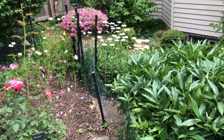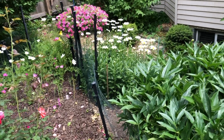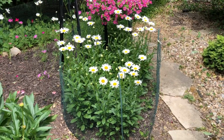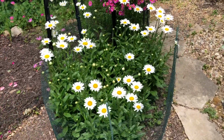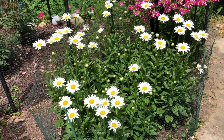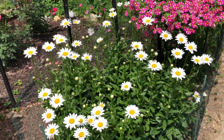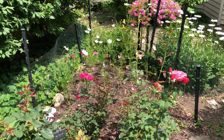Behind the roses I have some Shasta daisies growing. They're perennials. They come back every year. And inside the fence, next to the roses or behind them, are some cosmos. They're not growing particularly tall this year, but the summer has just started, so we'll see what happens.